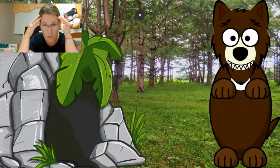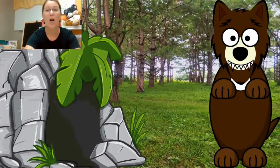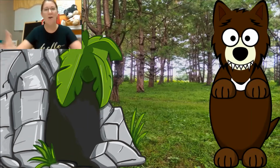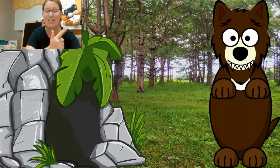Oh no, I forgot to tell you about one of the characters in the story. We already met the three pigs, but I forgot to tell you about the very, very greedy wolf who lives in the forest. Greedy means take, take, take. Want, want, want, and no sharing. It is not friendly and it is not kind to be greedy.